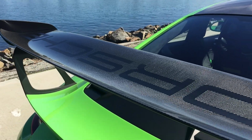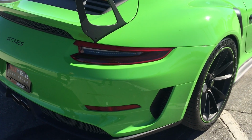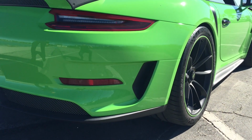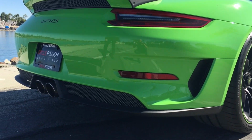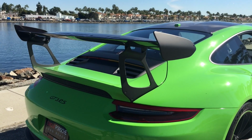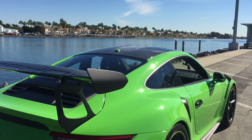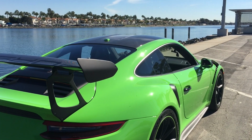I really like this carbon fiber wing with the Porsche logo embedded in it. We're going to turn the car around in a moment to get a shot of it where we can get some sun on the driver's side too. But we'll start it up and you'll get to hear this awesome 4.0 naturally aspirated boxer engine come to life with its horizontally opposed 6 cylinders. As I said, I just absolutely love this car.